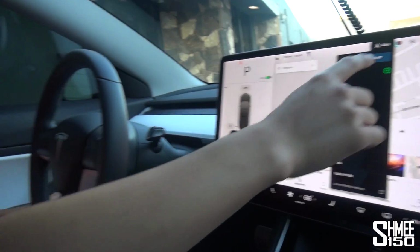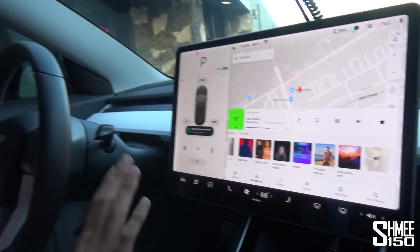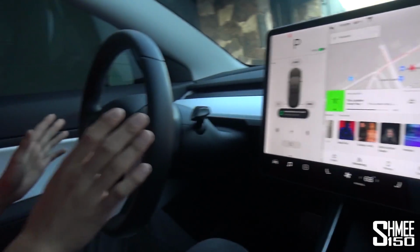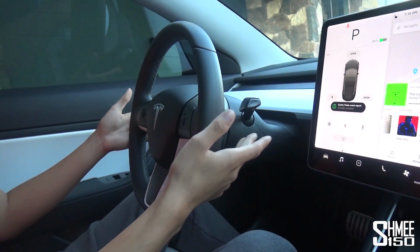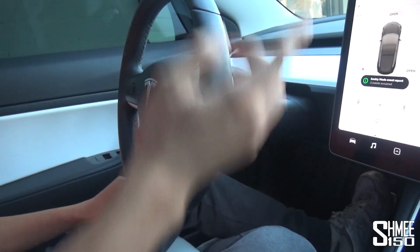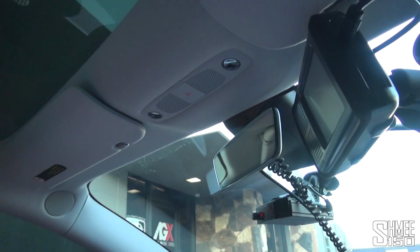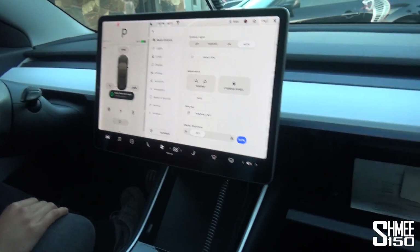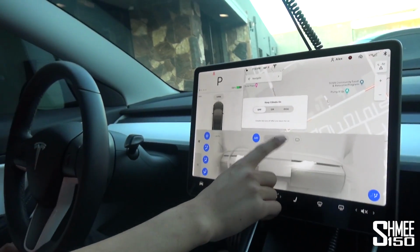Okay. And then the interior is like, this is how a self-driving car should look. There's literally no buttons other than what's legally required, which is your gear shifter, your wiper stuff, your turn signal, and your hazards. There's not even a button for your glove box. This is how you open your glove box. Wow. Okay. All button activated.